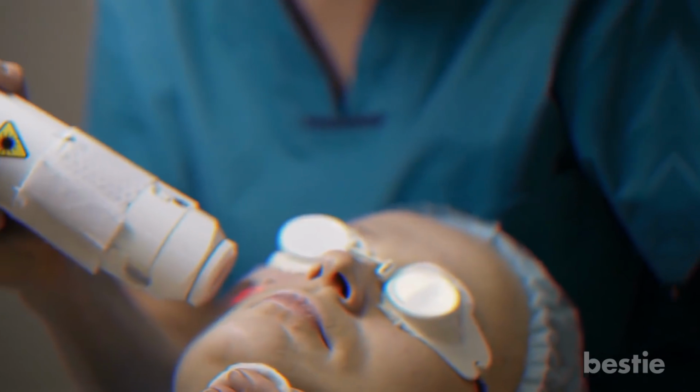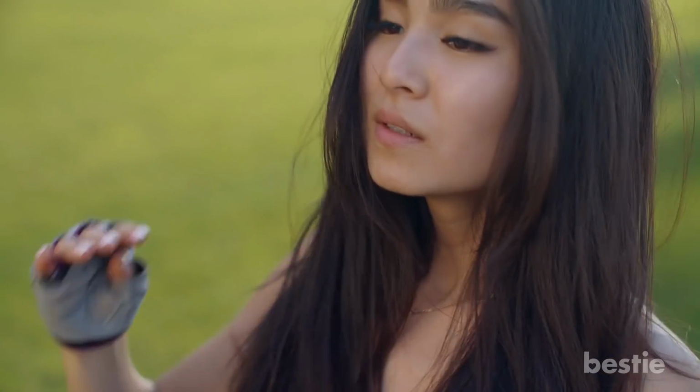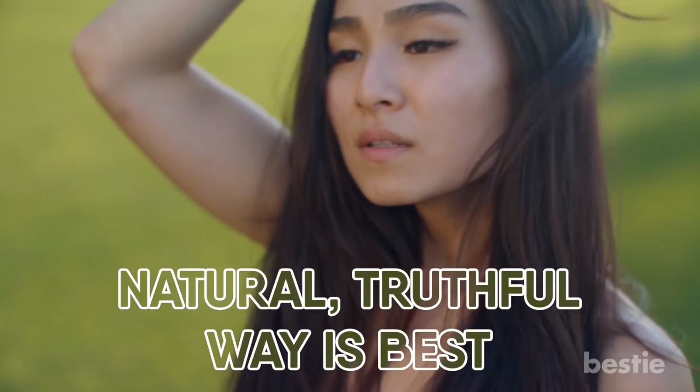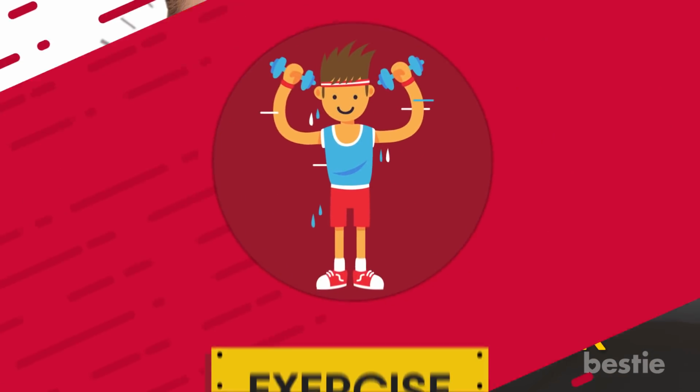Today, we're going to dive into some natural ways in which you can look and feel younger. Of course, there are cosmetic ways to make yourself appear younger, or you could just lie about your age. But we think the natural, truthful way is best. Here are some tips to turn back the aging clock.